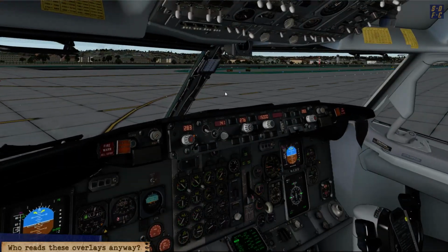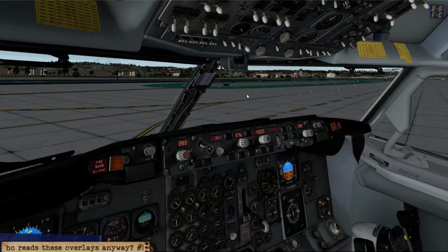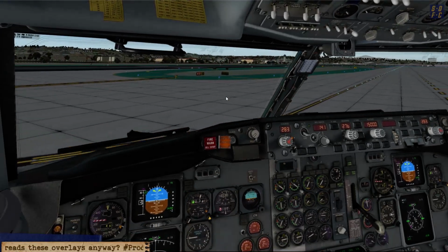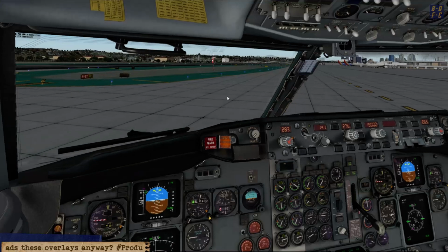November 9 Charlie Mike, you can continue down the runway. Where are you parking? General Aviation parking. And then Charlie Mike, you can continue all the way down to Alpha 8, turn right.